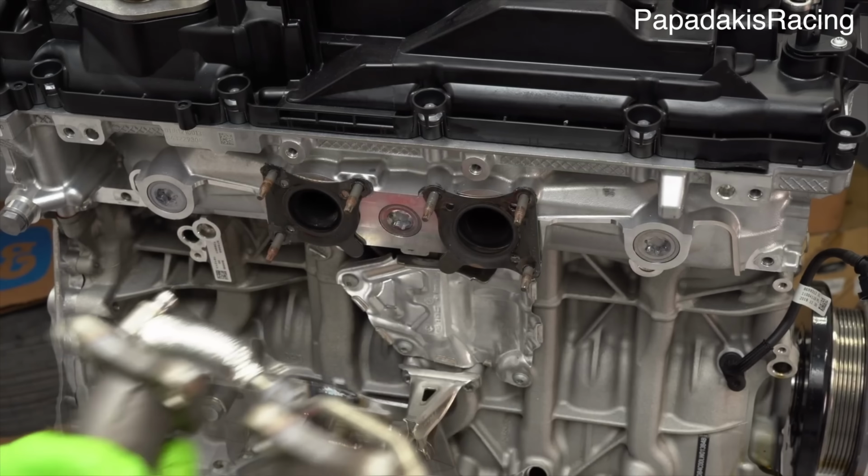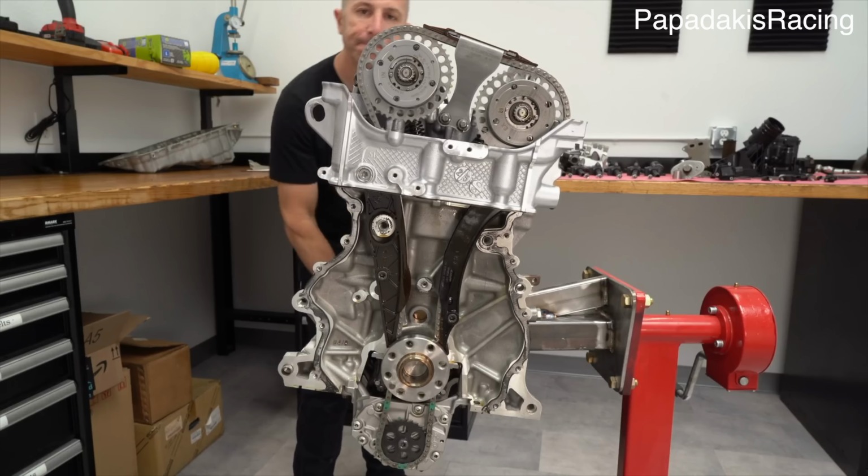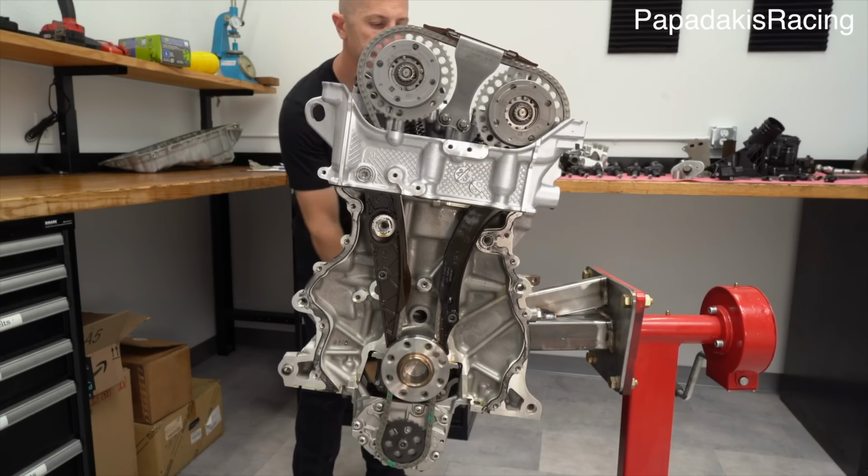Other notable features of the B58 cylinder head include the integrated exhaust manifold, which means that there are only 2 exhaust ports exiting the cylinder head rather than 6. Now, the big change with the B58's valvetrain system is the fact that the timing chain and gears are all on the back of the engine rather than the front of the engine.